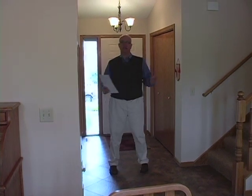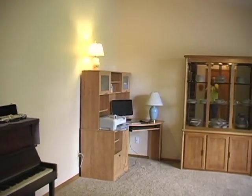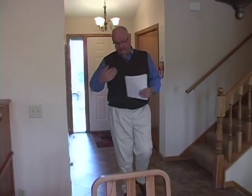As we come in the foyer here, immediately on my right is the living room. It's a big room with lots of space and accented by the beautiful arched transom window. Lots of light, lots of space, great living room. Then the foyer continues in to the kitchen.